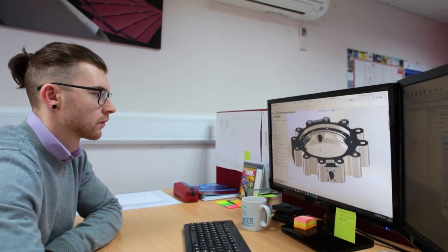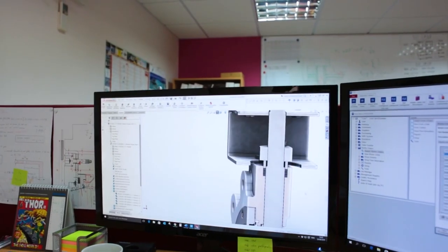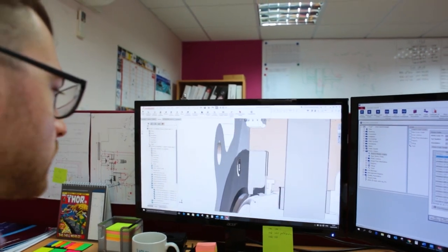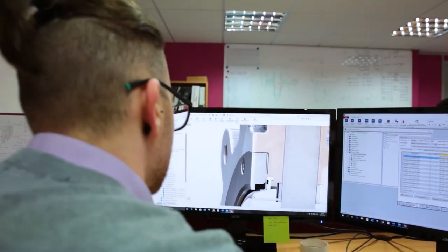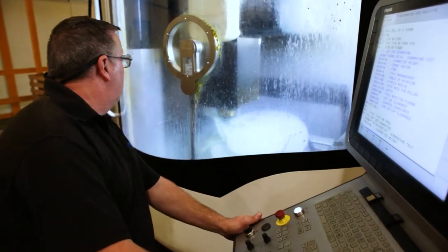SOLIDWORKS we've used from year dot, really, for the inception of the company 14 years ago. And we use it in all aspects. So from start to designing a product, I use it myself as a sales tool when I'm out and about on the road. It's utilized throughout the company, really. So again, it's from concept to really manufacturing evolved.